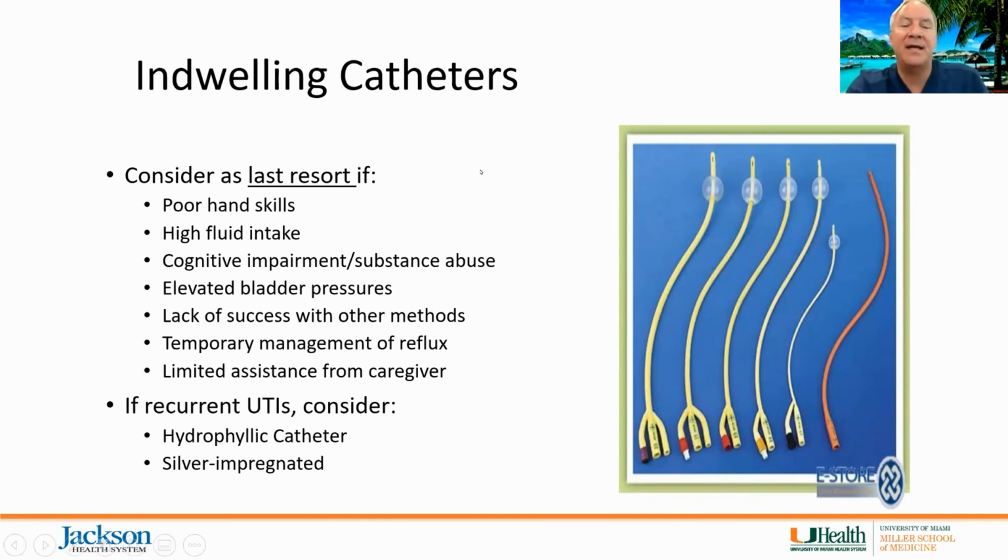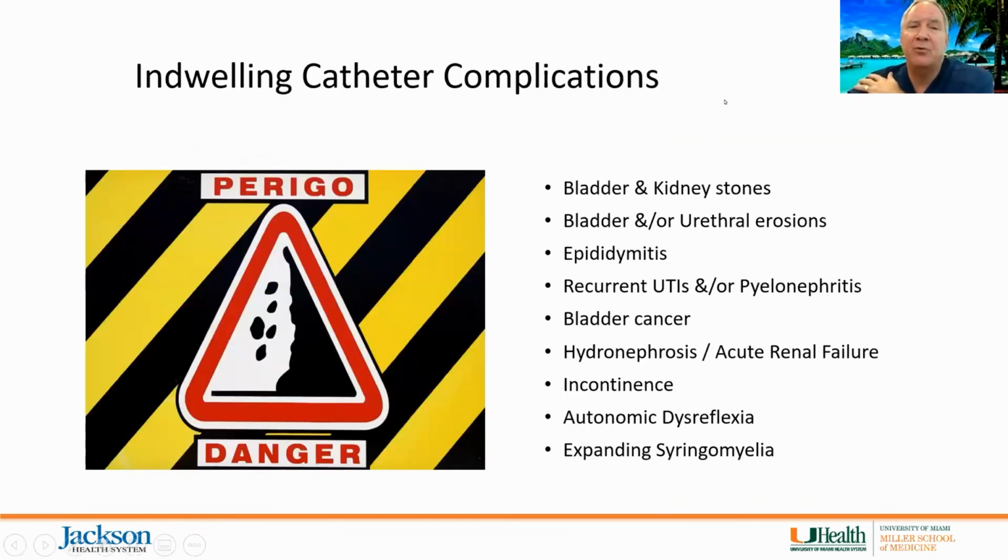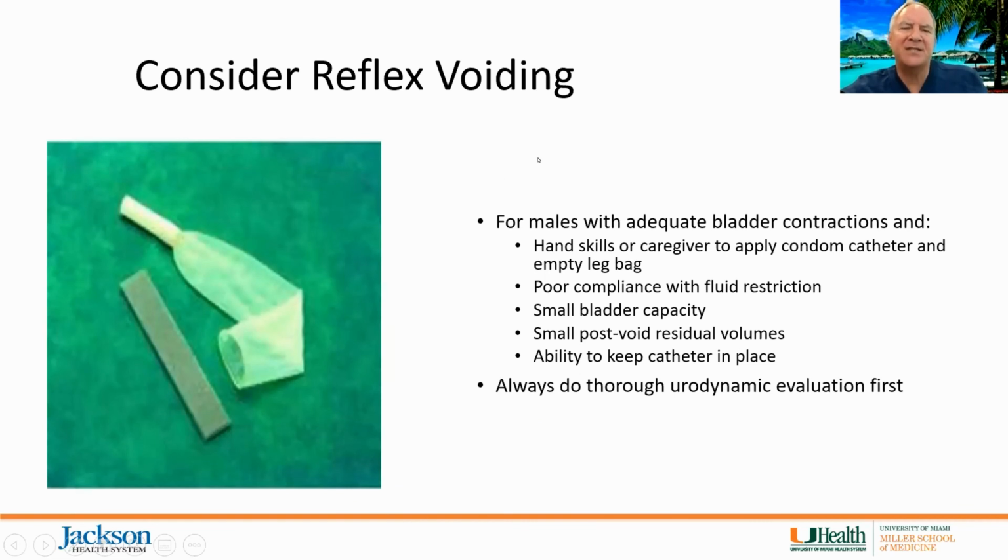Typically, when we talk about indwelling catheters, we're thinking about urethral catheters, but I would like you to consider, if you have to use an indwelling catheter, to go suprapubic instead. So this is, you're actually going through the abdominal wall, placing the catheter and the balloon in the anterior portion of the bladder rather than through the urethra. This is going to put you at less risk for urinary tract infections, for bladder stones, and for bladder cancers. So again, recognizing nonetheless indwelling catheters have inherent risk for stones, urethral erosions, epididymitis, recurrent urinary tract infections or pyelonephritis, and autonomic dysreflexia. Consider reflex voiding.